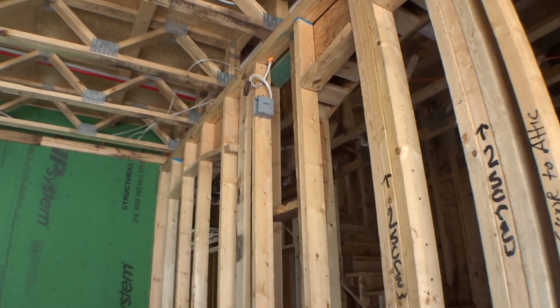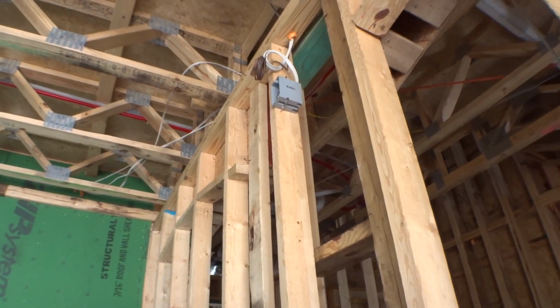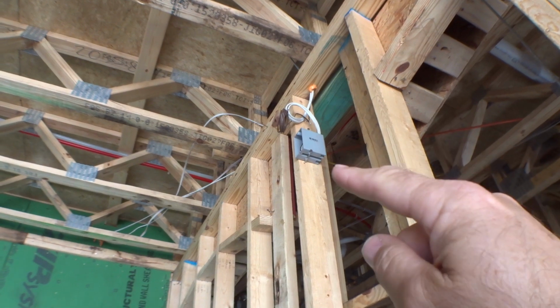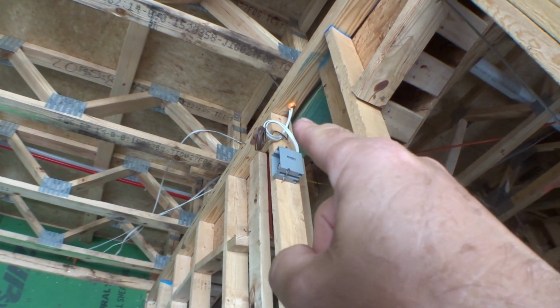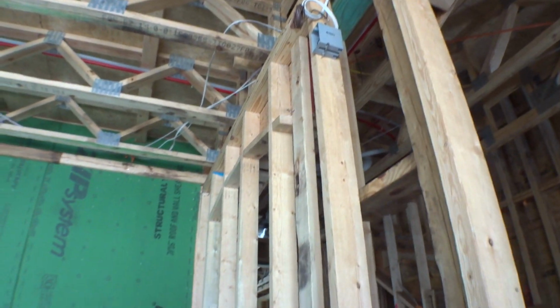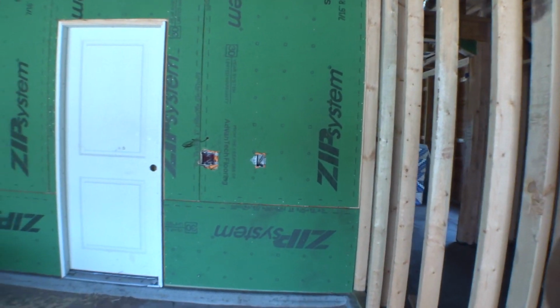See, if you look real up close, this is going to be the back side of your doorbell, and you see that where that wire goes through the wood, that's got the fire caulk on it as well, okay? So anytime you have openings, you have to do that.